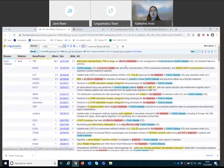But we're also bringing across extra content. So with our slightly faded color, we're bringing back that additional information that allows us to have a greater understanding of the relationship. So we're bringing back effective and is frequently. All the pieces of information that allow us to have a greater understanding of what that treat relationship actually means between our two defined entities.